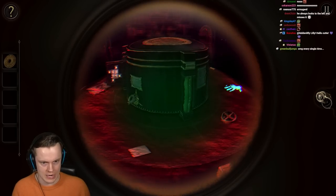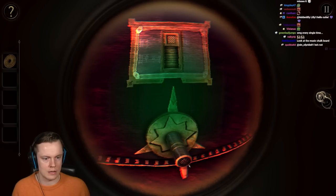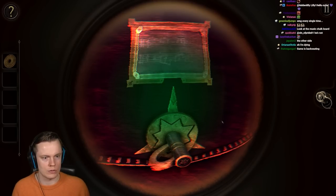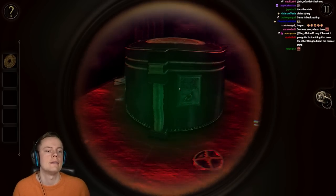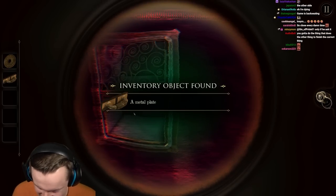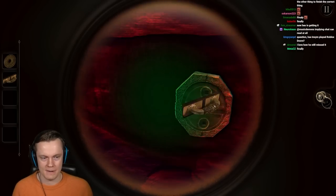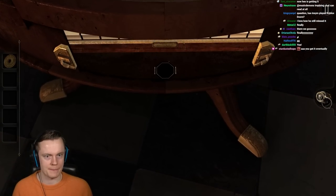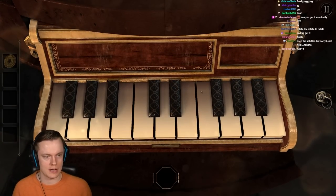Maybe from over here? Aha. What if I rotate it to the... I think there it might be in place. Yes, okay. So I rotate it to here, and then I have it right here. I see. Oh, my God. Thank you. Okay, and that goes in here. Get this thing off. Okay. Thank you, hints. That was a little out of order, but I appreciate it.